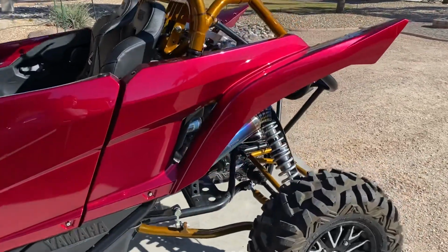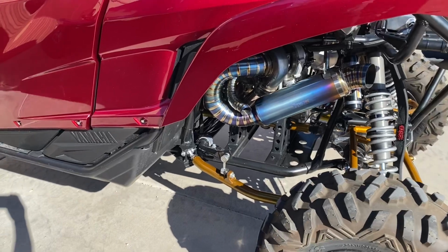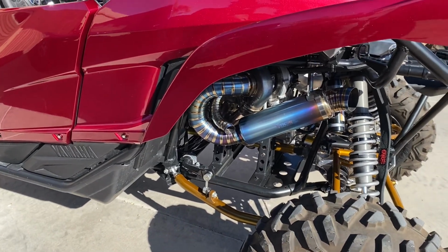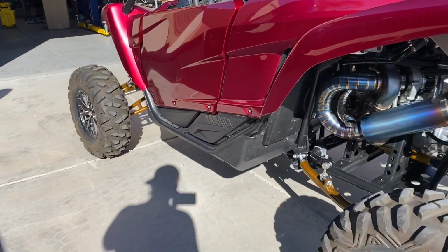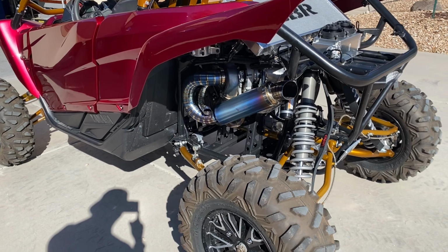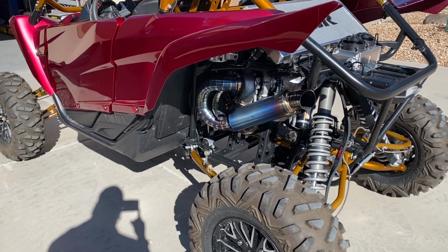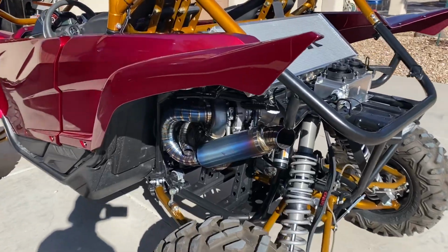And of course BoostLok clutch setup on here. Talked about that a bunch in other videos. That's still getting the job done, no problem. So keep pushing it and see how far we can take it. I'm pretty sure rotating assembly of the engine or something else is not going to have it long before the clutch decides to slip, but to be determined.